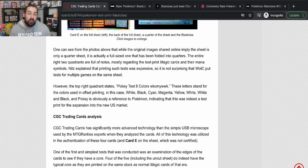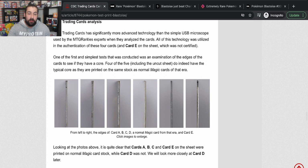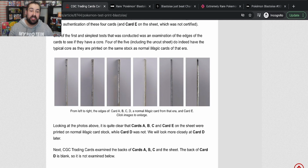These letters stand for the colours used in the offset printing, which were white, black, cyan, magenta, yellow, white, and black. And Pokey is obviously a reference to Pokemon. CGC's analysis. CGC has significantly more advanced technology than a simple USB microscope that was used by the Facebook group. All of this technology was utilised in the authentication of these 4 cards. One of the first and simplest tests that was conducted was an examination of the edges of the cards to see if they have a core.